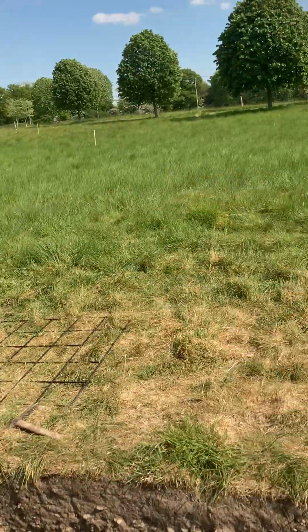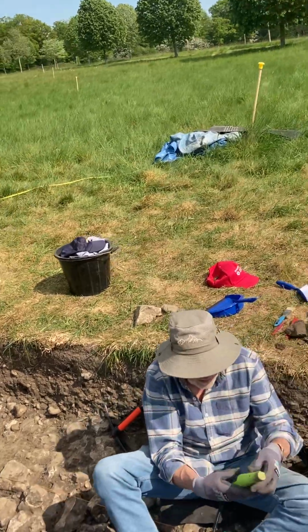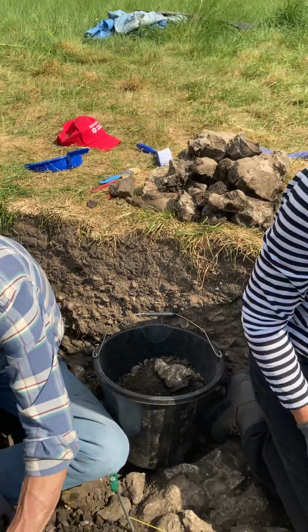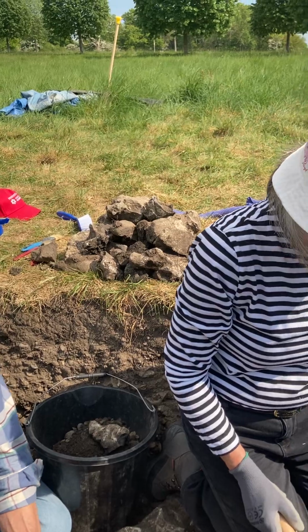Right, we'll move on now to the other end where we've got Terry and Barbara working away. So in this area, we're starting to lift some of the deposits of flint on one side of this trench where they appeared to be less tightly packed.